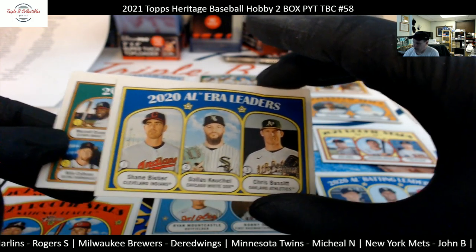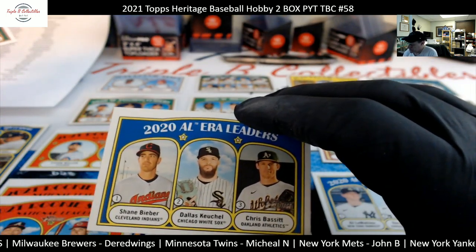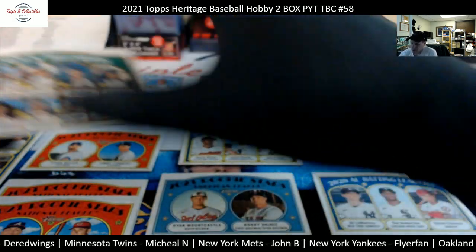National League rookie stars. So I got National League rookie stars, but I got two different rookie stars. So I got Chicago and White Sox and Atlanta. And there we go, right there. We got doubles on that one, so you both get one of those.